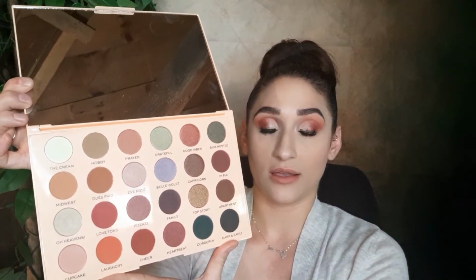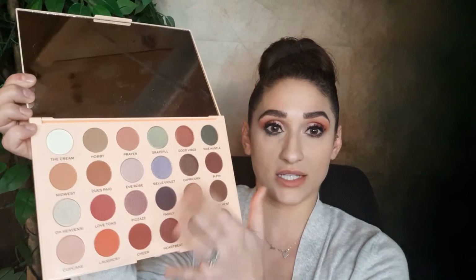I love this palette. These shades perform very, very well. They can be built up to be super intense and there's little to no fallout, and you get a gigantic amount of shadows. The size is perfect for a brush and a huge mirror, so very travel friendly. It's only $20 too. I think I forgot to mention that. But I'm impressed with this. I find that it really gave me some pretty full coverage. If you haven't tried this, I think you should go pick it up. If you have tried it, let me know in the comments down below.